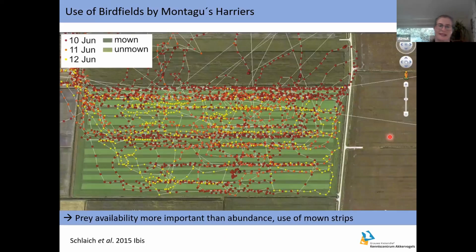And if you look on that in a map version, you see that very clearly. They come here and they search for the voles in the mown strips, which are the dark ones. And these are just 3 days after the mowing. So you see that they spend a lot of time flying along these structures and crossing the unmown strips to go to the next one. So we see they use them, even though in the set-aside are more voles than in the alfalfa, they prefer the availability of the mown strips.